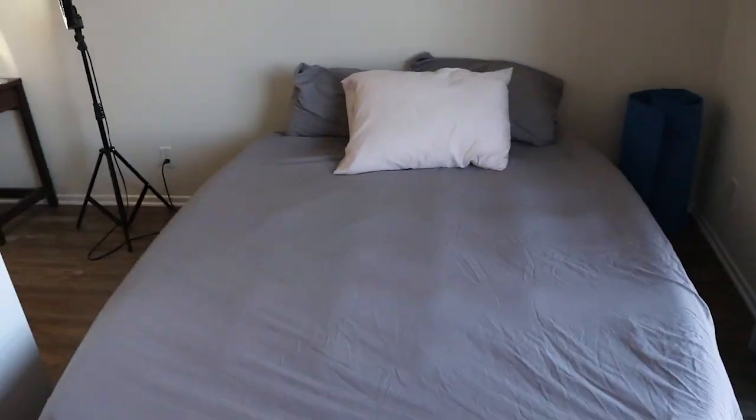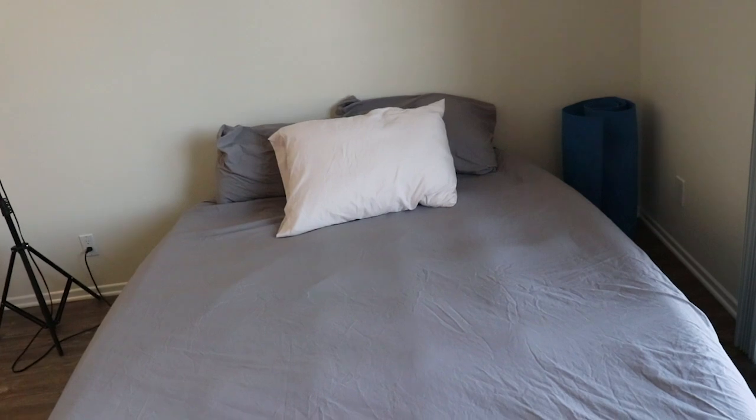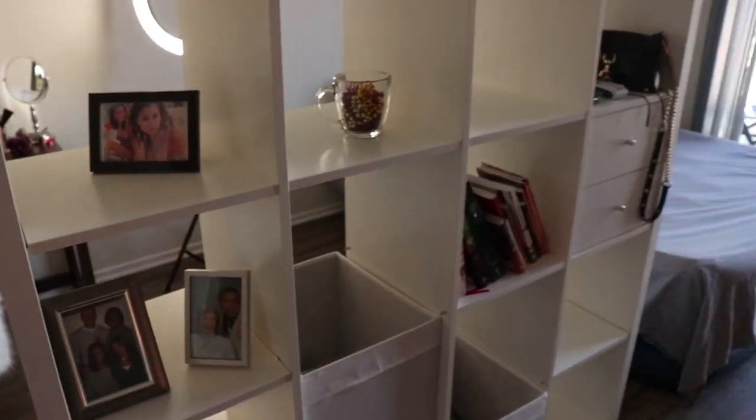Now here's my bed. You can tell it's an air mattress, but it's super nice. I'm still trying to figure out what kind of comforter I want, but I got the air mattress from Target.